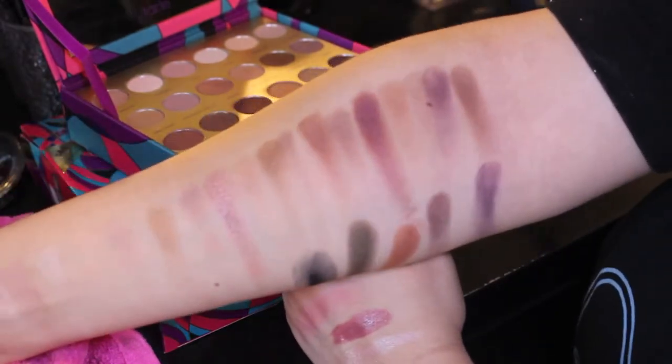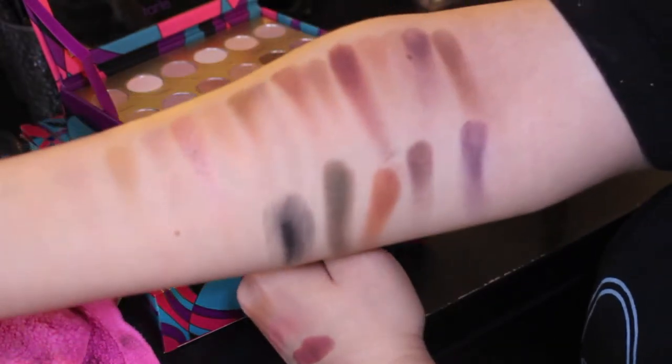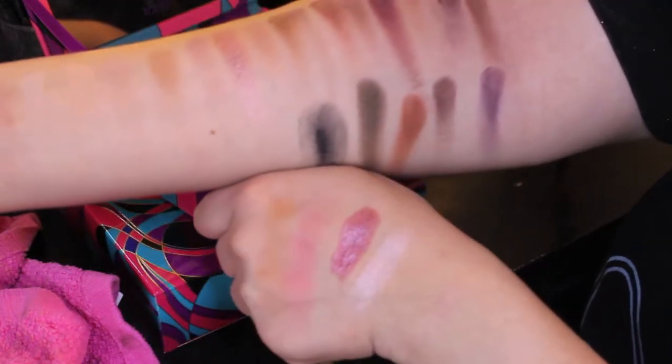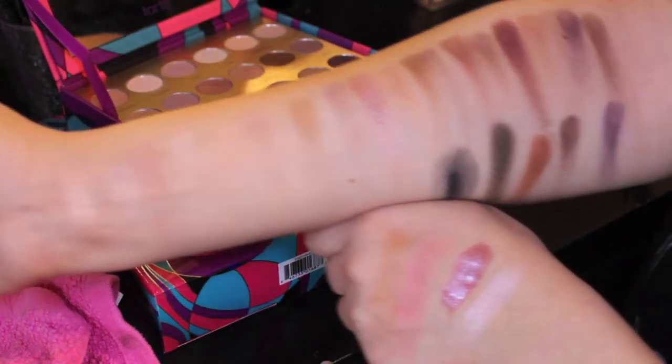So yeah guys, here is a last look of all of these shades, and of course your contour, highlight, and your lipstick. Yeah guys, this is the final result. This is my review on the Holiday Tarte palette, exclusively only sold at Ulta. So do I recommend it? Absolutely 100% recommend it. It is definitely worth it.